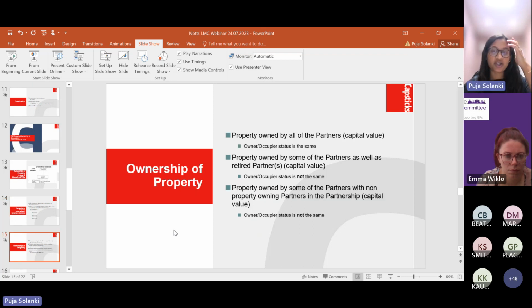So moving now on to ownership of property. Before I go on to these different bullet points of how you can own, just to clarify, this is owning a GP property which has a capital value. So that could be a freehold or a long leasehold. And I think this can be split into 3 separate categories.